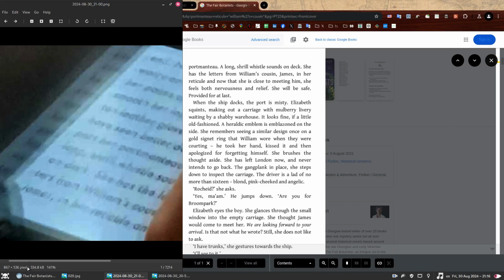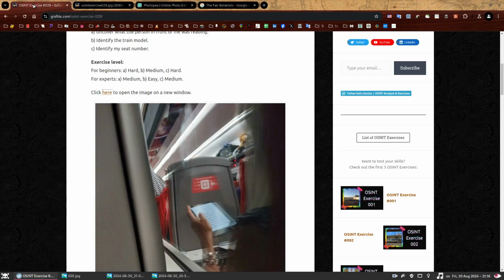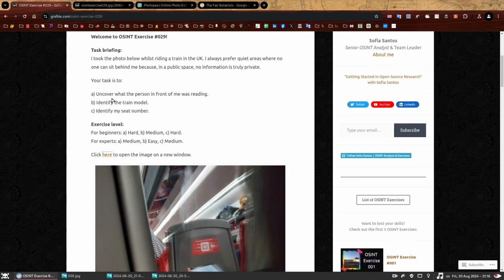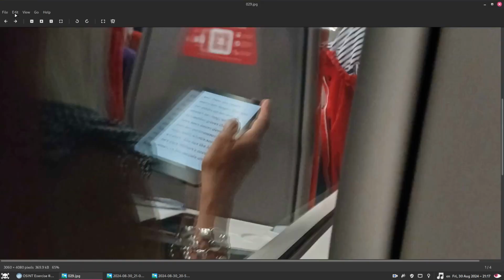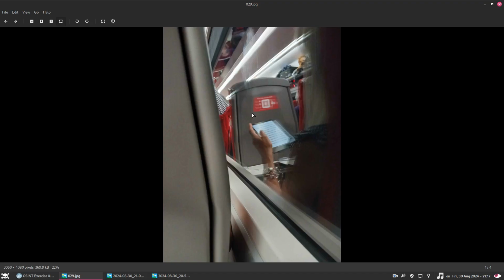Now, the second task, let me go back to the exercise question. The second task says identify the train model. So now let's focus on the rest of the image and forget about the book for a bit. And I'm going to bring it back again, and I'm going to flip it again so it's the original picture how I took it.